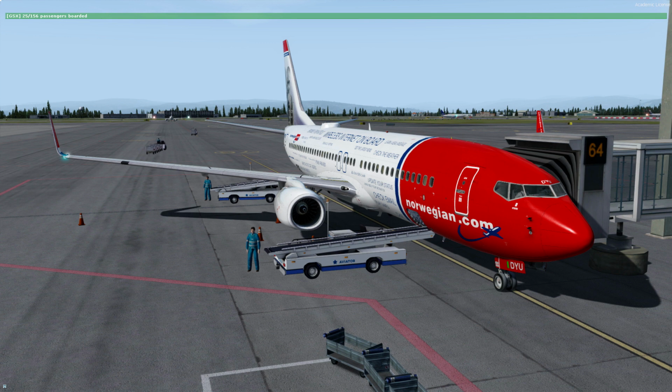Norwegian-shuttle 602, will you be ready for immediate departure when reaching Alpha Niner? Norwegian-shuttle 602 will be ready for immediate departure. Norwegian-shuttle 602, roger. Line up runway 19 right. Line up runway 19 right, Norwegian-shuttle 602.